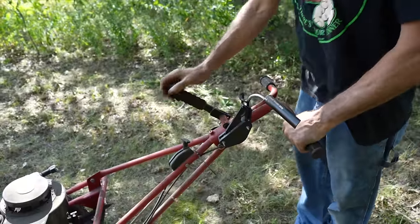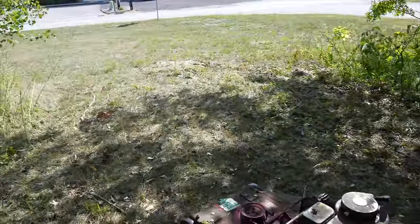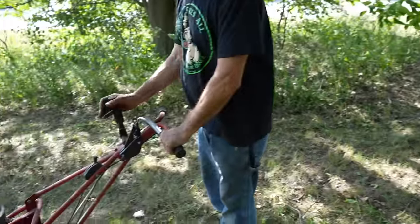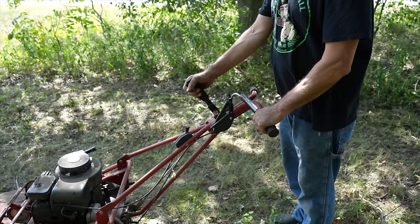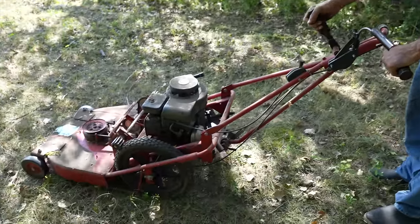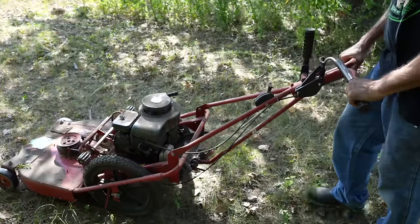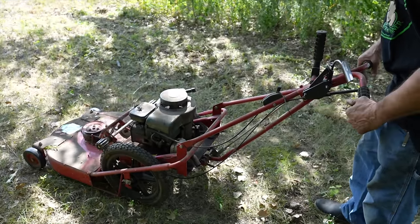I mean, locking it in would be good if you were mowing a bunch of straight lines. But for mowing in here, where you gotta keep stopping with the drive, it was just real easy to just push the lever enough so it would rub on the tire, have plenty of traction. And then I was able to mow and then stop and then mow and pull back on it. Not leaking oil. It runs good.